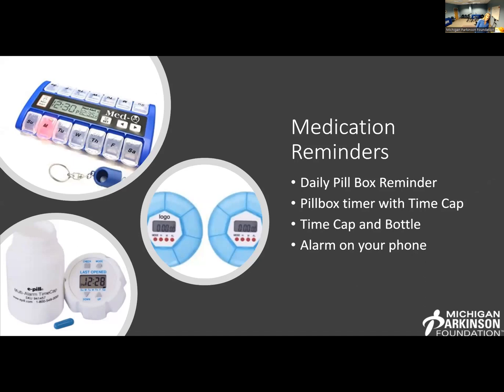More medication reminders, there's a lot of them out there. A daily pill box reminder, which is this picture over here. It's really cool. It lights up the day of, or you could set it for the next time you need to take meds, that can light up. And then it has an alarm clock, basically, that goes off every time you need to take your medications. But I always recommend either checking something off or signing your name on a slip, so you know that you took the medications at the appropriate time.